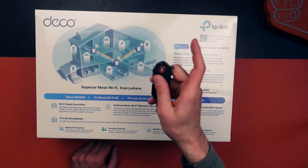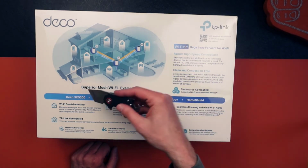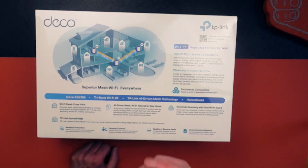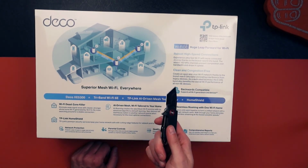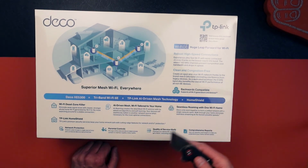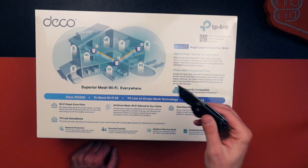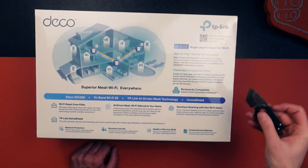My only concern is, will this connect and integrate with my current Deco M5s? Because I do have a Deco out in my garage, which I'd like to keep out there. Since it's an older device, having to deal with the cold and the heat, I'd rather leave that one out there and leave the new ones inside. But that's for a different video if we decide to do it.